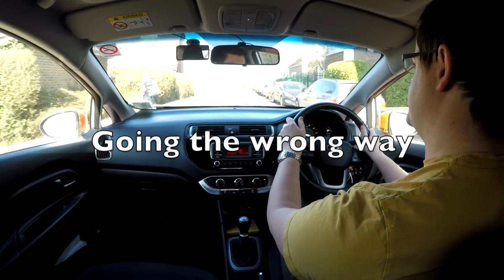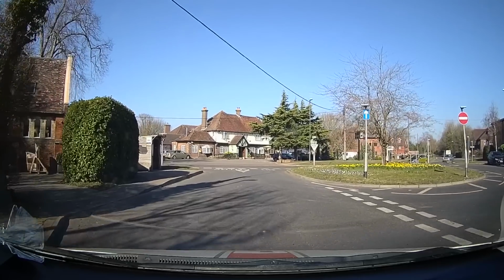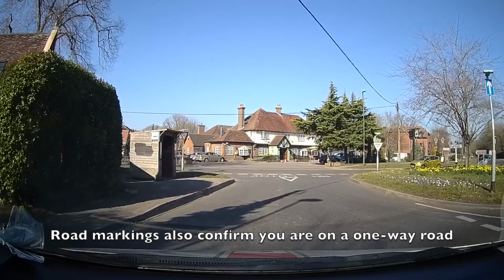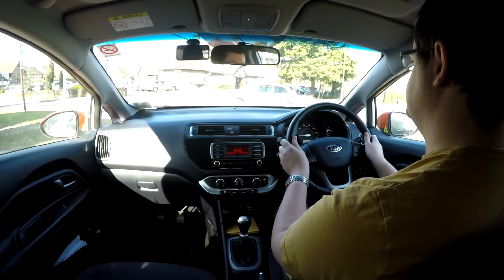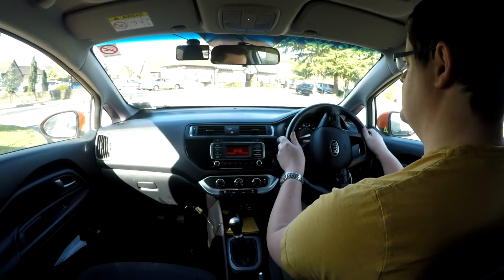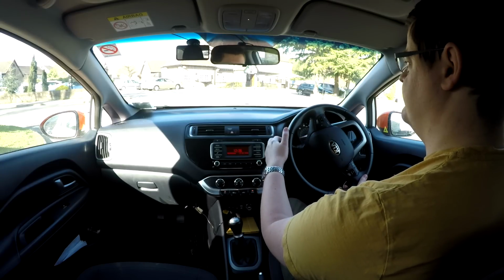You're on a driving test and you're asked to turn right at the end of the road. Maybe you don't notice the one-way road signs at first, so you check your mirrors, you keep to the left side of your road, and then you get to here and you think, it's a one-way road, but I need to turn right. Do not attempt to turn right from the left lane. That would be a most definite fail.